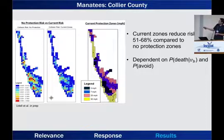And in fact, we were able to quantify that, depending on some of our different assumptions, the reduction was about 51 to 68%. And we found that the results in particular were sensitive to the probability of death given a collision, especially if it varies according to boat speed, and also the probability that they actively avoid each other, again, if that varies with boat speed. So, identifying these as two important components for future research.